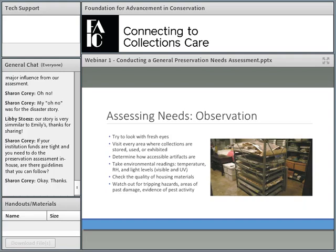When we're going on this tour, we're going to be doing a couple of things. Namely, we're going to be keeping our eyes out for risks in each of the collections areas. It might be a big tripping hazard, artifacts stacked dangerously on top of one another, a leaky pipe, pest activity, out-of-range environmental conditions, or a variety of other things.